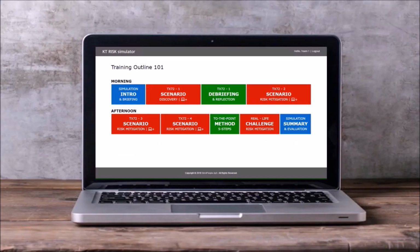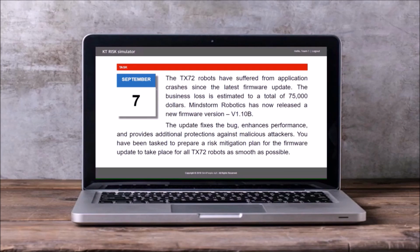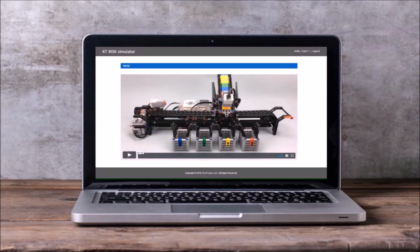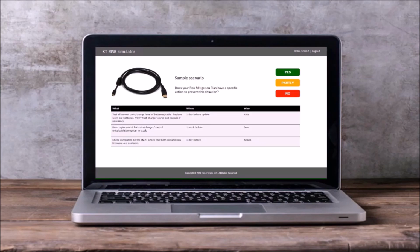These steps are completed in the risk simulator, where you will measure and reflect upon the quality of your risk mitigation plan against multifaceted scenarios, all of which take place in a safe-to-fail environment where practice makes perfect and where you can experience how fast and frequent risk mitigation thinking can make a real difference.